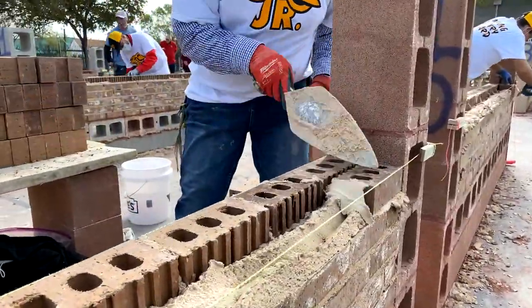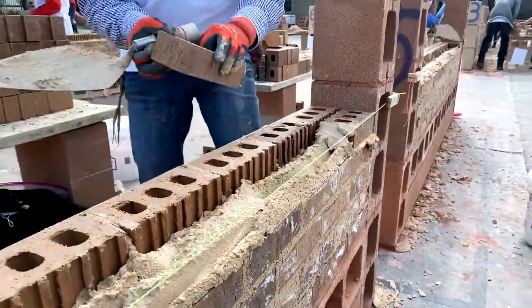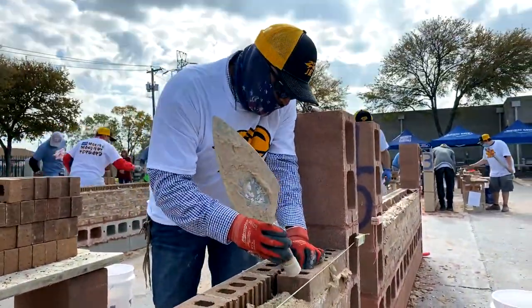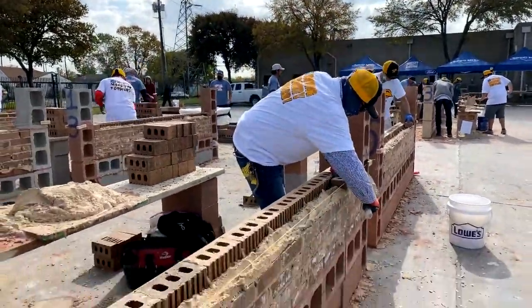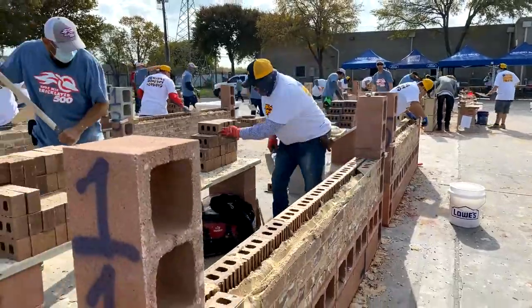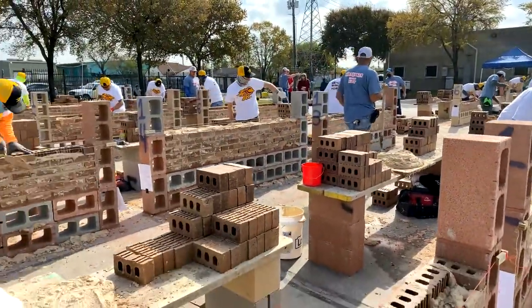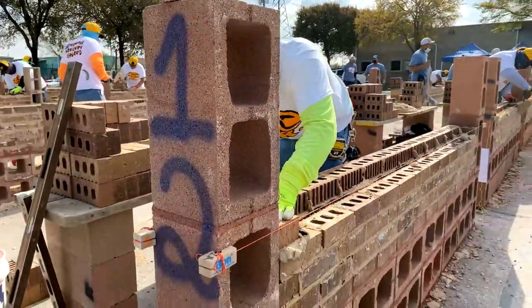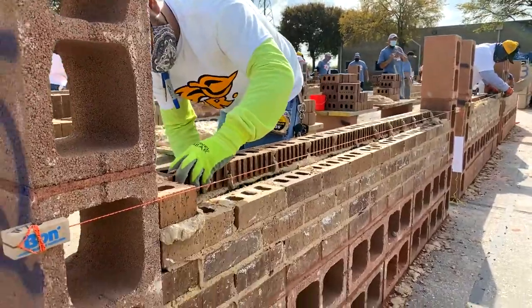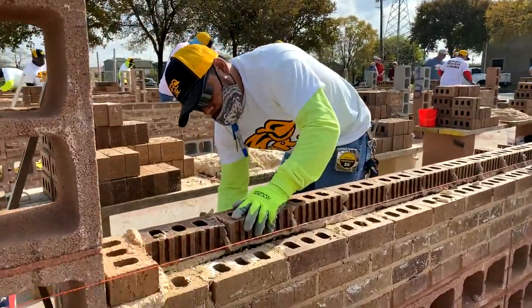Get in here on the action a little bit. You can see these are our junior bricklayers, 1 year apprentice, 2 year apprentice, and of course our high schoolers. Got Luis Martinez here. Been watching him for a little while. It's ROC Construction. Got a clean wall, nice looking wall, friend.